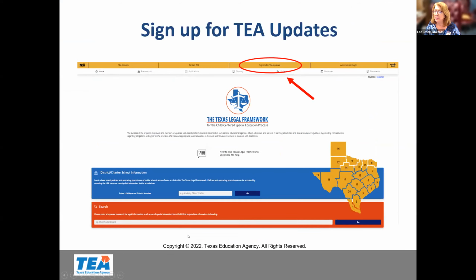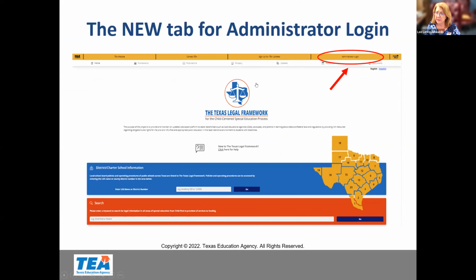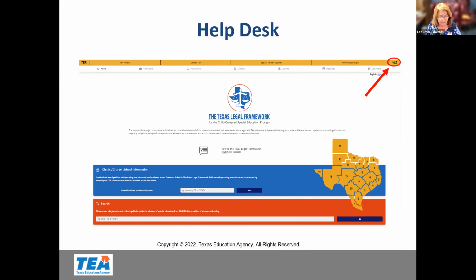And here is the sign up for TEA updates. And here is the administrator login. There are many a person who could not find the administrative login previously, but here you go. At the top of the ribbon is the administrative login, and it works the same as before.